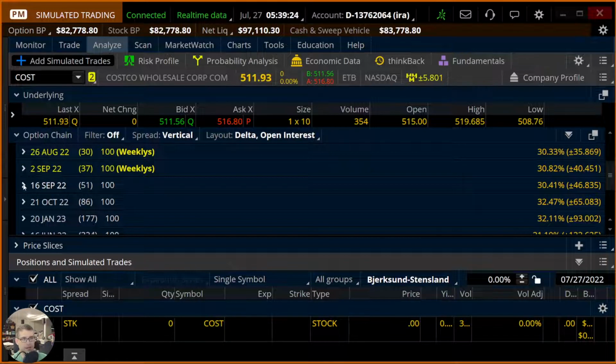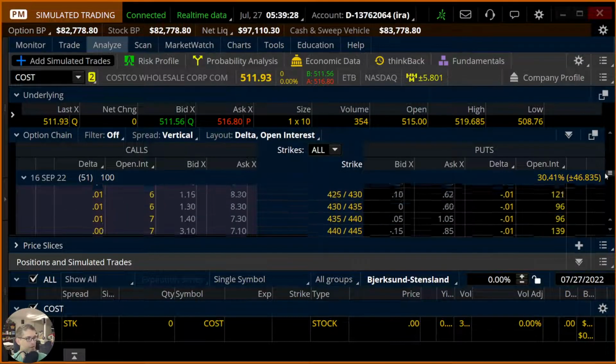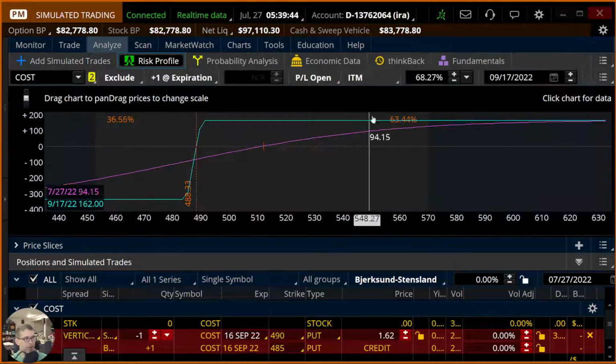Did I say the expiration? We're going to be in the September monthlies. Let's go over here. 490. There we go. The bid-ask spread on this one here is 95 cents to $2.30. Open interest 291, allegedly. The $1.62. There it is. We go to the risk profile here. Make sure your date in the top right matches the date in the bottom left.